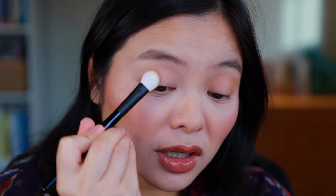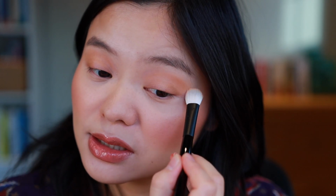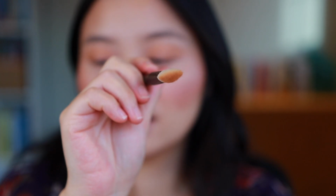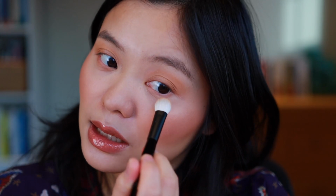And this brush is quite nice. I do really love Wayne Goss's brushes. This is very soft. Usually I prefer going in with crease brushes at this stage, but this is making very quick work of just setting up the initial shades. So that's nice. I also do like that the tip is actually quite precise. So you can use this as well, like on the lower lash line area, just to kind of sweep things in a less precise manner. And then I'm gonna just keep on using this brush as much as possible.